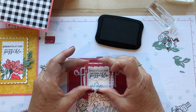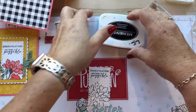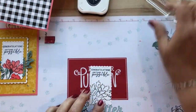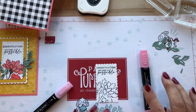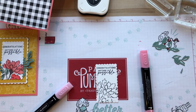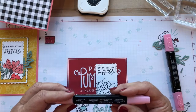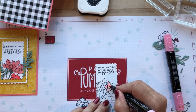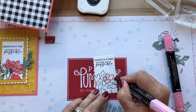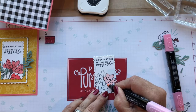And I actually have 2 Memento pads. So I should have grabbed the other one just in case, but the color looks pretty good here. So now we're going to color these in Flirty Flamingo again and Poppy Parade. I'm going to pretty much use the same colors as I did, but which one squeaked? The light one, huh? So we'll do all this in light first, and I'll use the brush end, because I'll go over it with the dark.